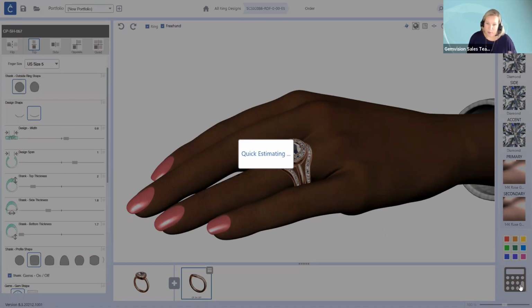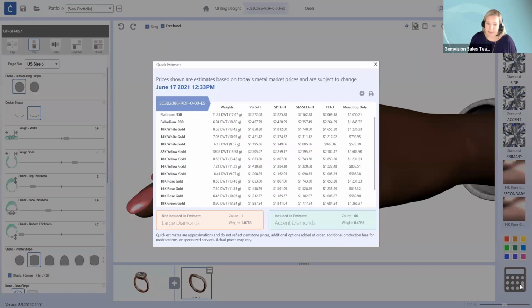So because we know that the price of a center gem can fluctuate quite a bit based on the quality, we're not going to estimate that center gem price, but it will include the two bands, the accent diamonds, and the diamonds in the halo and our engagement ring. So you can see here, the quick estimate gives us quite a few options to choose from. We've got several different metal options that the customer can consider, as well as different diamond melee qualities across the top. It does say that that large center diamond is not included. However, these accent gems are included in the price.